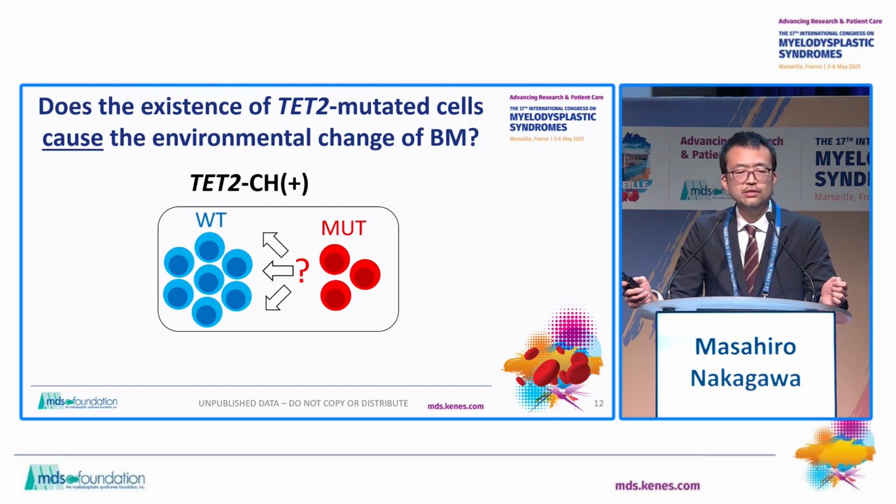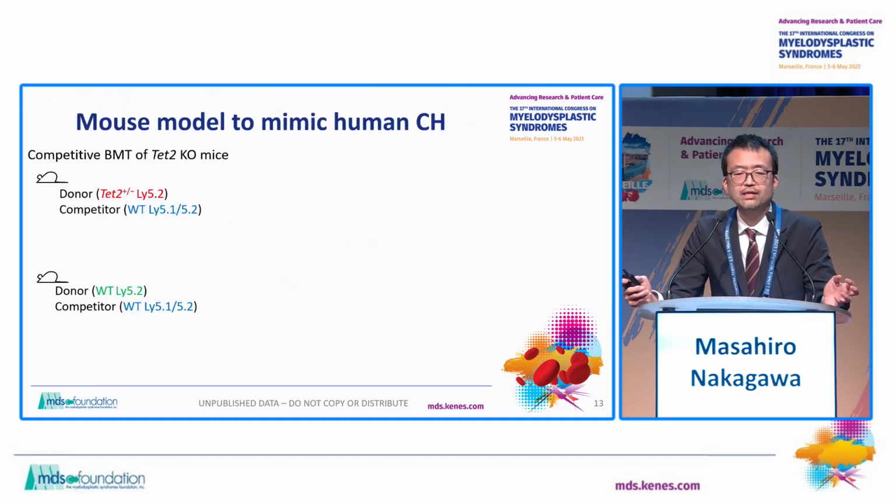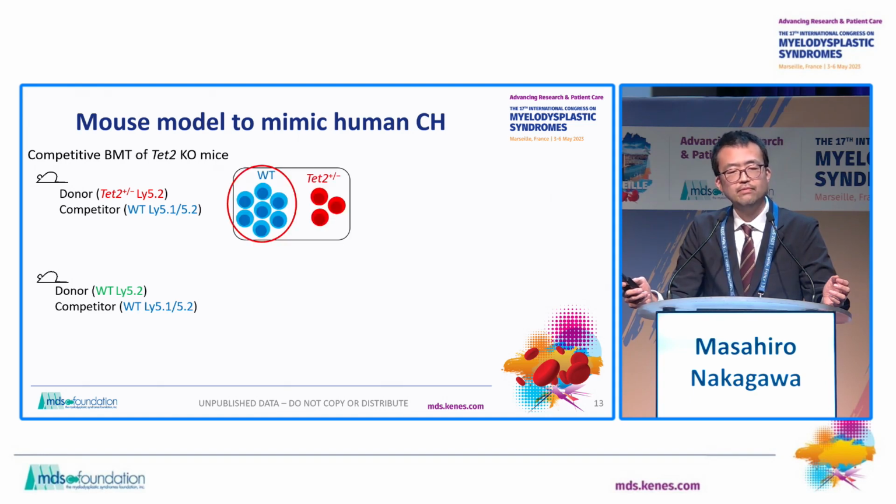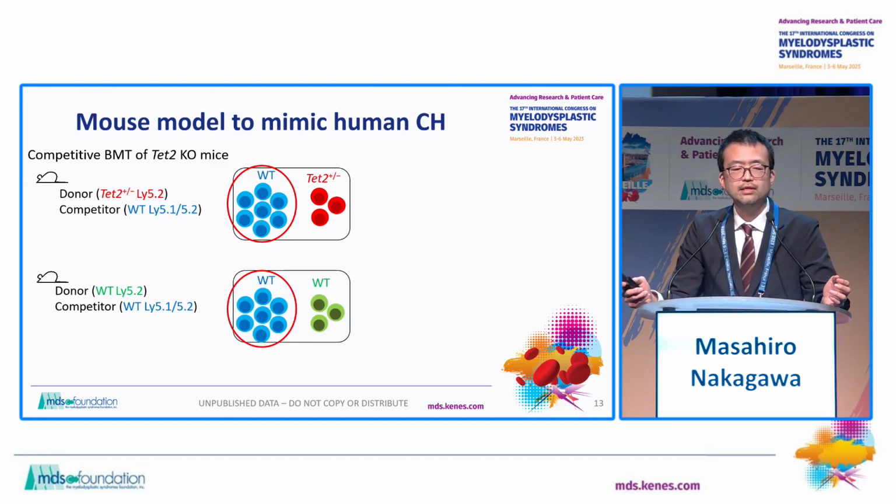So our next question was if the existence of TET2 mutated cells can cause this environmental change in the bone marrow. To analyze that, we performed competitive bone marrow transplantation using TET2 conditional knockout mice to mimic human clonal hematopoiesis. We made the mouse which has a mixture of the wild-type cells and TET2 knockout cells, and compared them with the control wild-type cells and the wild-type cells mixture.